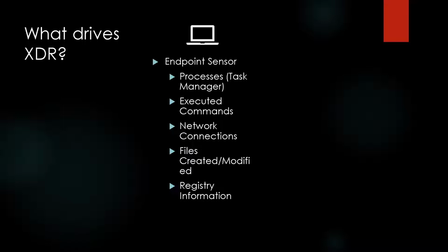Why is that service running? It was executed by another process in there, right? All that's process data that's going to feed in as telemetry. Executed commands, what's done in the command prompt? Did somebody launch CMD and type in ipconfig /all? That's technically telemetry data, and that would show up in this indiscriminate data that we're gathering.